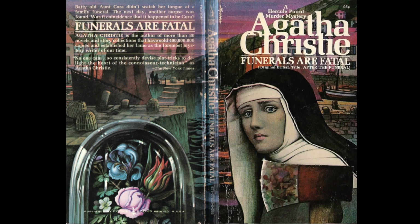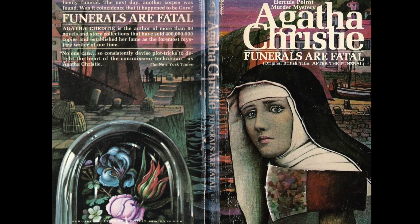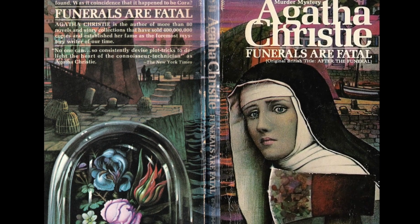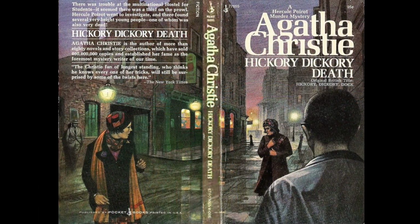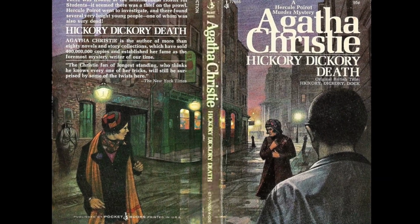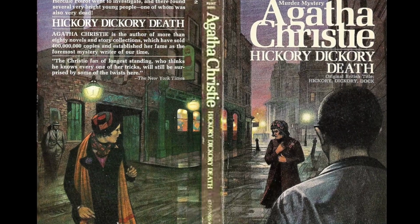The harbour vista in this cover for Funerals Are Fatal includes a Victorian painting of a nun, along with clues such as a painting of Polflexen Harbour and wax flowers under a glass shade. The cover for Hickory Dickory Death has a beautifully poetic mood, established by the gentle glow of the lights from the pub and the street lamps along the road for which the novel is named.